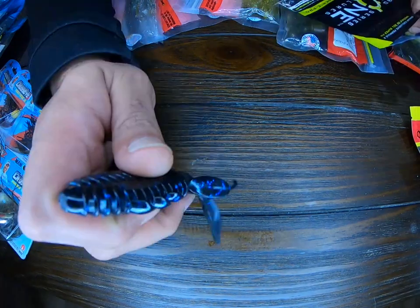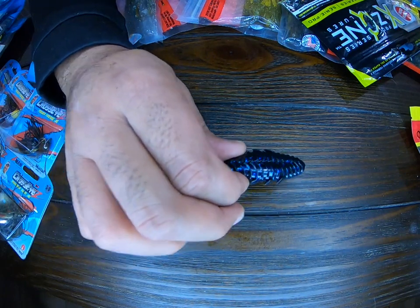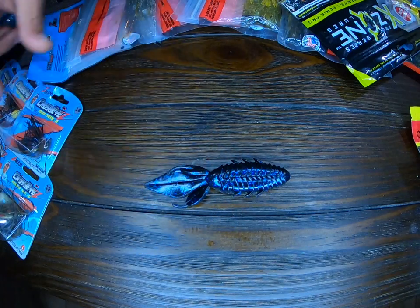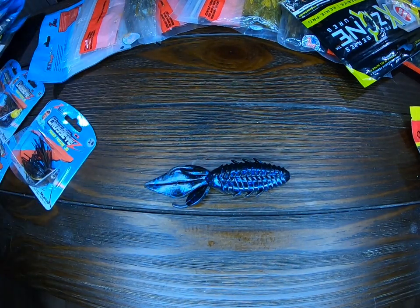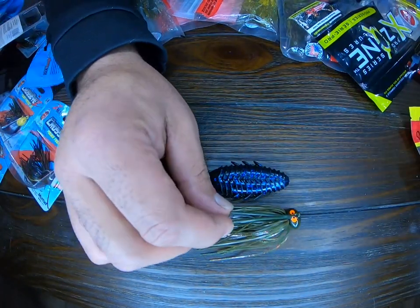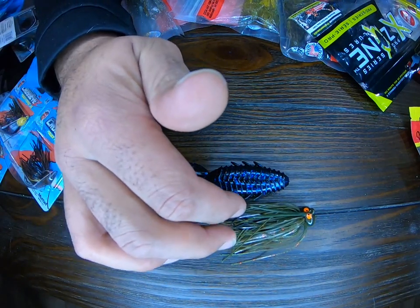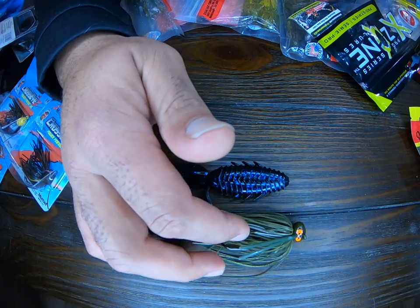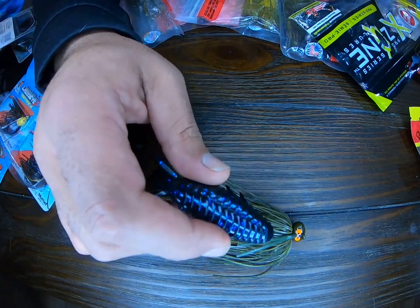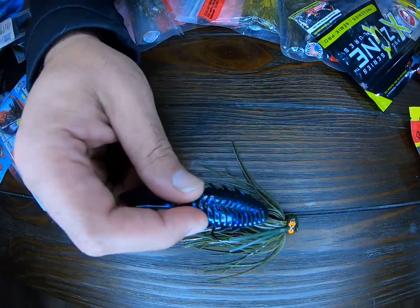Another one here, Adrenaline Bug. This one was pretty good. I only have one or two left. This was a mystery tackle box item. But let me show you something. This, paired with this, does a lot of damage. You could even go ahead and reverse it, have a black and blue jig head with the black and blue skirt, and have a green pumpkin trailer.